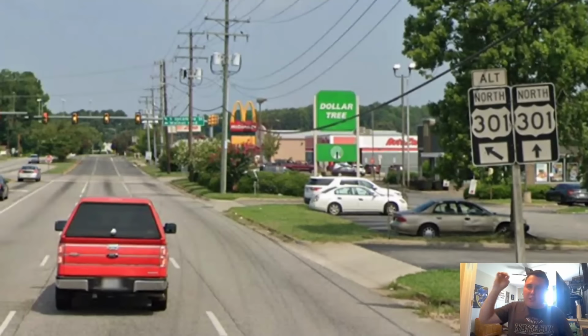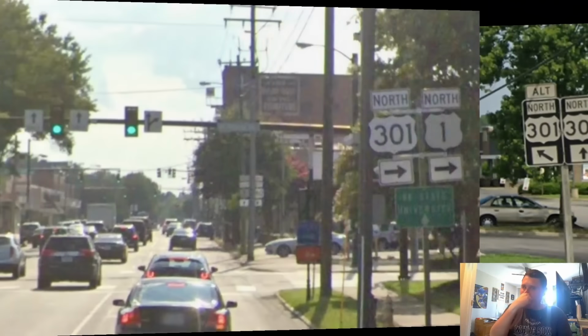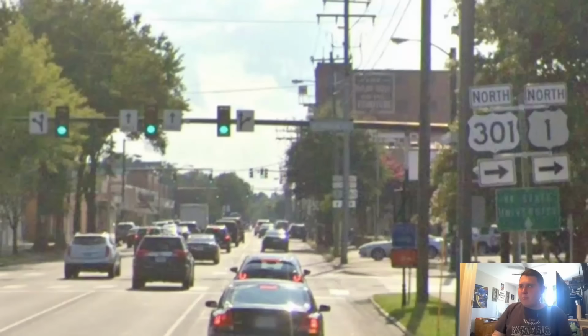And here in the heart of Petersburg, we're now splitting into an alternate route and a regular route, and we're going to be following regular 301 here. And this is where we meet our parent, US Highway 1, as we're now going to be concurrent with it as we head up towards Richmond.